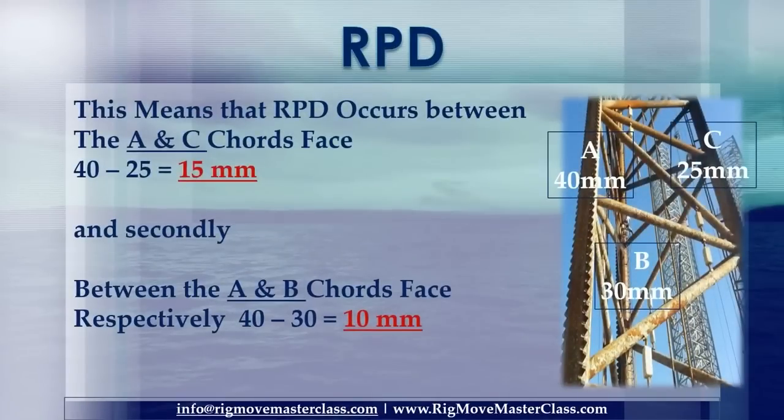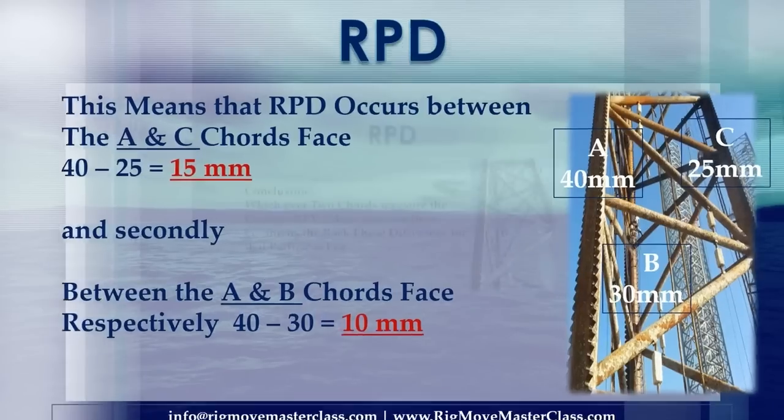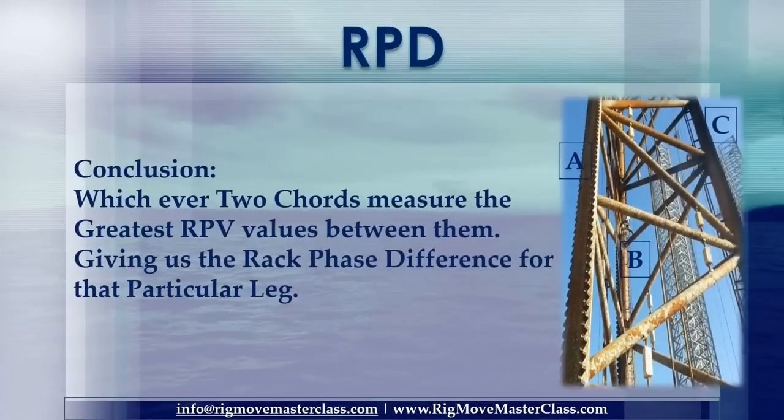This means that RPD occurs between the A and C chords face. 40 millimeters minus 25 millimeters equals 15 millimeters. And secondly, between the A and B chords face respectively, 40 millimeters minus 30 millimeters equals 10 millimeters. Conclusion. Whichever two chords measure the greatest RPD values between them, gives us the rack phase difference for that particular leg.